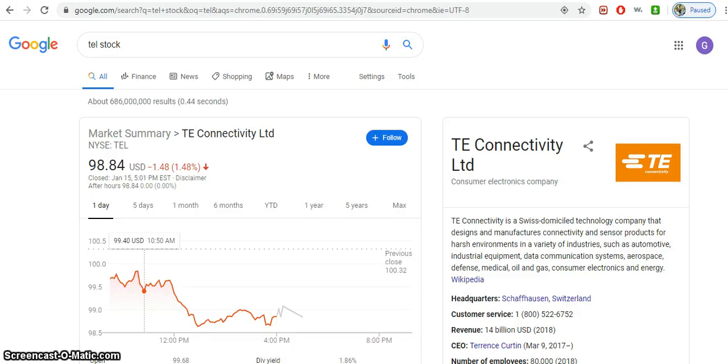Today I'm going to do a quick analysis of TE Connectivity, stock symbol TEL, to see if it could possibly be a good stock to buy at this time. I don't really know that much about the company, and I suggest that if you're interested in buying the company, you learn more about it.